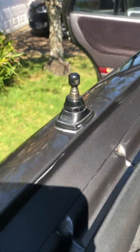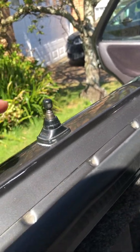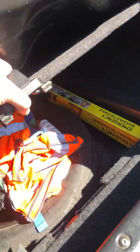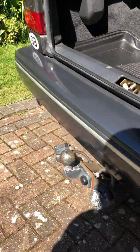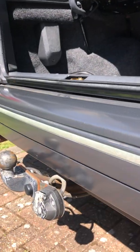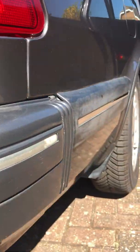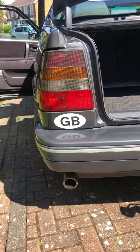Electric Saab aerial there. Probably wants a little bit of grease just to make sure it goes down properly. I put this protector in here. This is just an add-on. Okay, emergency stuff. Has got a tow bar fitted to this car. You wouldn't think that it's been towing very much, but who knows? I use it for going to the skip with my little trailer. Very handy.